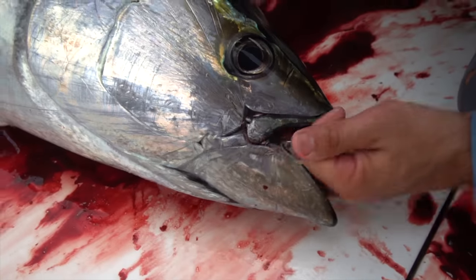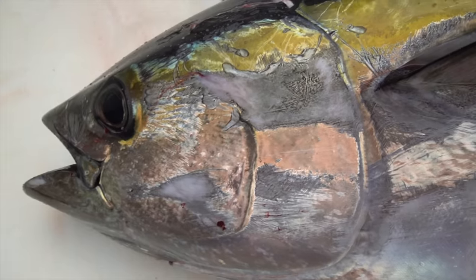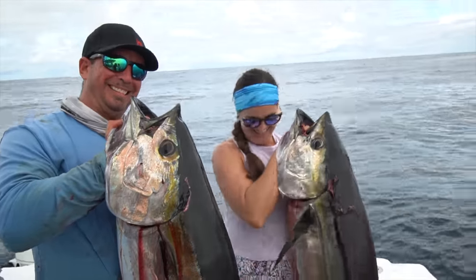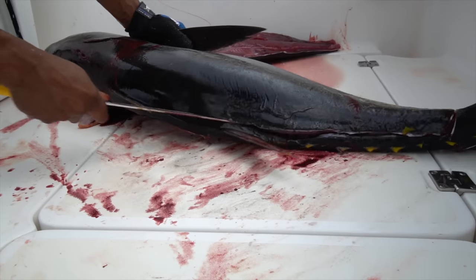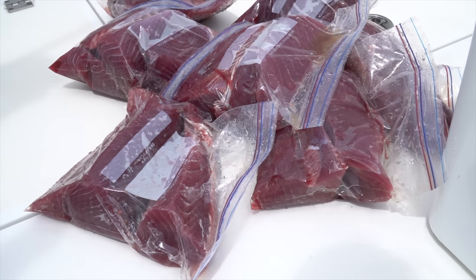Yeah, no joke. There it is. That's the Mustad Demon Circle. Yeah, great job, guys. Thank you. Got a double, baby. It was really refreshing to see how well these guys took care of the fish. Within minutes of catching them, they were cleaned, bagged up, and hit the ice.